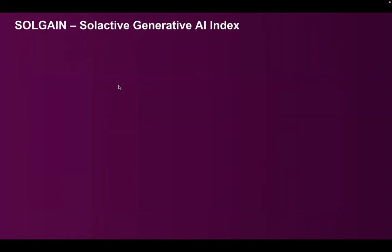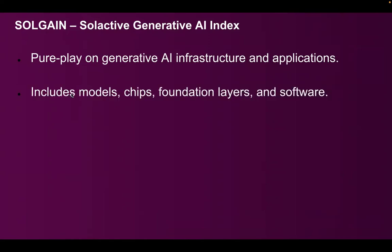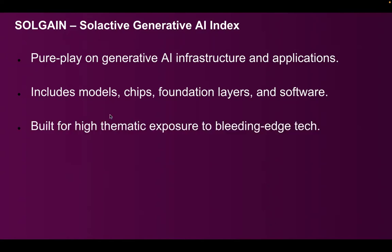So let's look at a couple of indexes. The first one is the Solactive Generative AI Index. This is a pure play on GenAI infrastructure and applications. You can directly invest in this index. It includes models and chips, so it serves end to end: the foundational layer models, chips, as well as software. It is primarily built for high thematic exposure to tech.